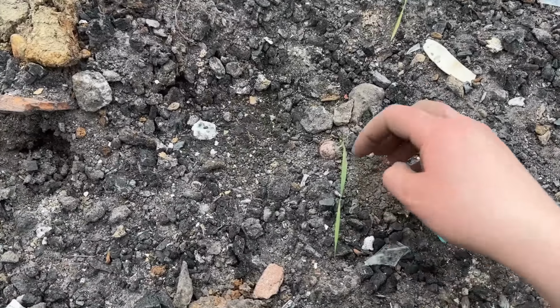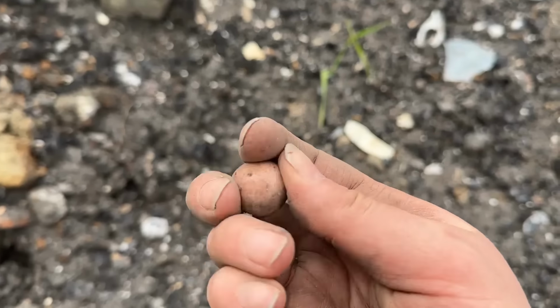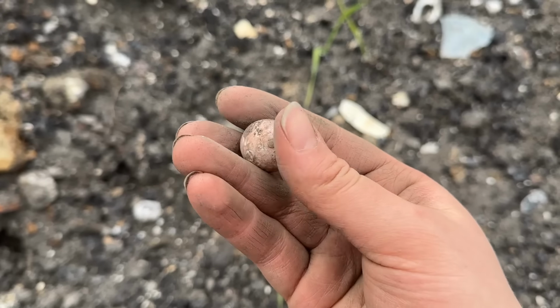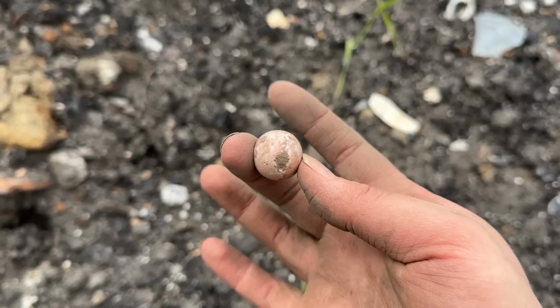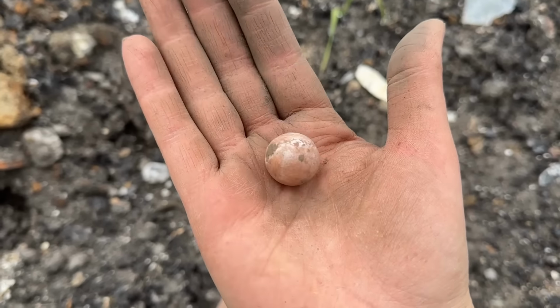I think I found a marble, look. Oh, it's pink. It's kind of got a pinky glaze on it. Isn't that nice? Clay marbles are more common and cheaper than those beautiful glass ones that we also find. But the clay marbles definitely survive a lot better than the glass ones.